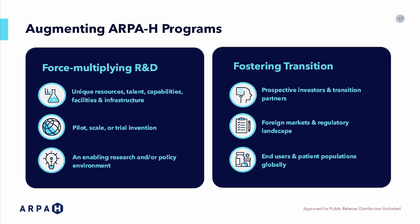Other countries may also have enabling environments that allow for a question to be answered in a more useful or different way, such as a different type of healthcare system or regulatory regime overseas that could further enable the development and deployment of ARPA-H funded inventions. And that's on the research and development side.